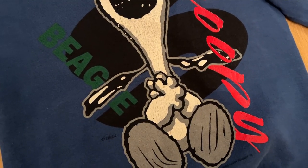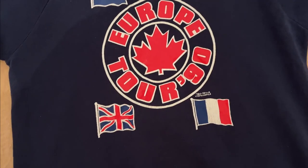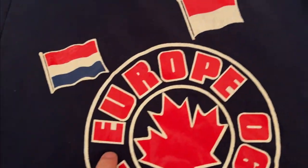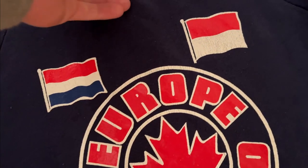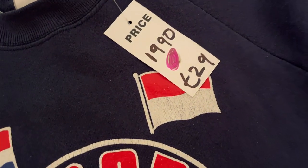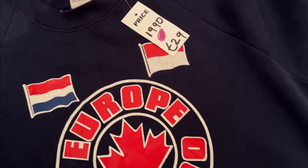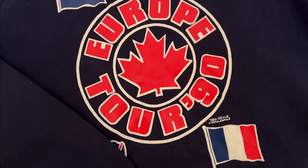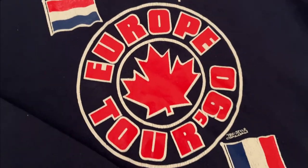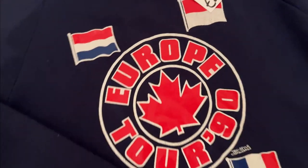It's an absolute beauty. And here we have a Europe Tour 90 pullover. Europe, obviously, seeing The Final Countdown, on a beautiful Fruit of the Loom made in the USA large tag. Here for £29. And I think we could quite comfortably get about £30 for this. Absolutely beautiful condition. Beautiful band. 90s Fruit of the Loom tag. Easy 30 quid. It's an absolute banger.